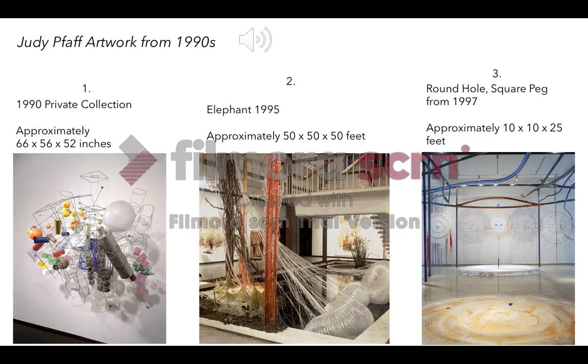And finally, number 3 was created in 1997. It is made up of mechanical steel tubing, plaster, pigment, tree stumps, wood, cast rubber, expanding foam, and pencil.